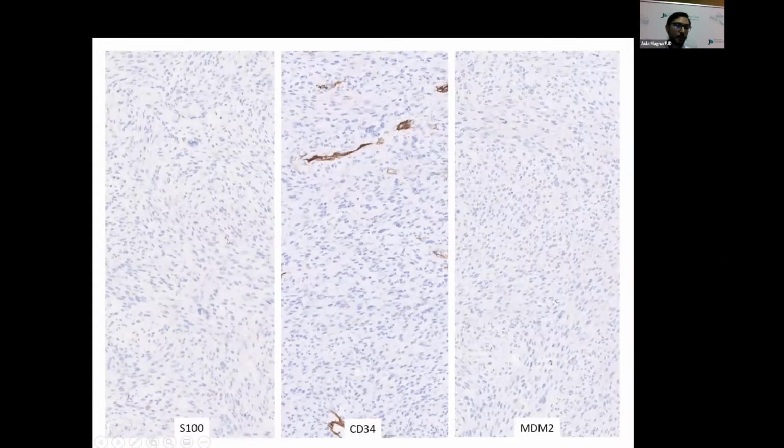S100, that is a marker for adipocytic, as you have seen with the lipoblasts, but mostly for neural neoplasia and other types of tumors, for example, melanoma, was negative. CD34 was negative, and what you've seen highlighted here are vessels, and MDM2, which is typical of well-differentiated liposarcoma, is also negative.